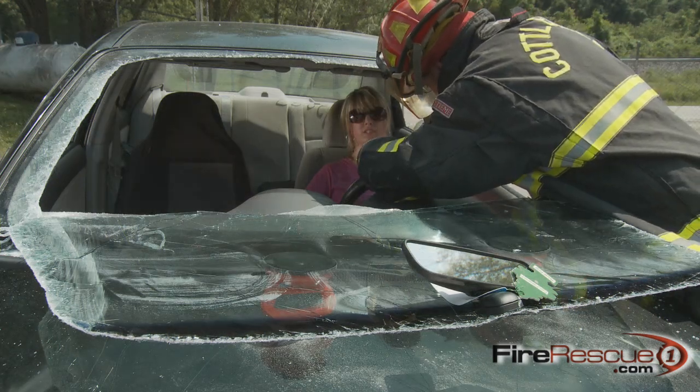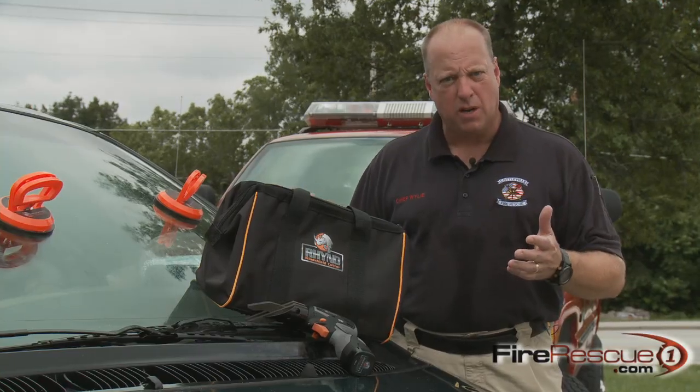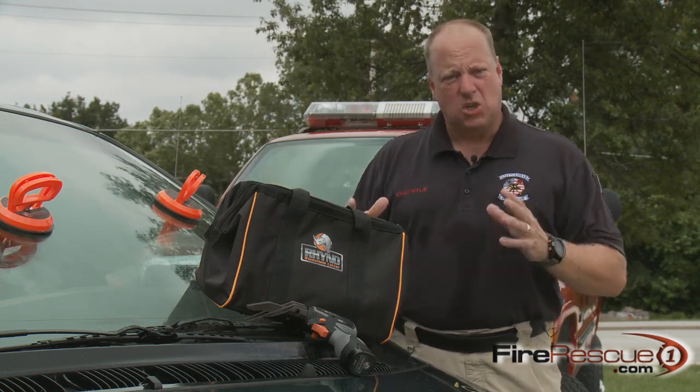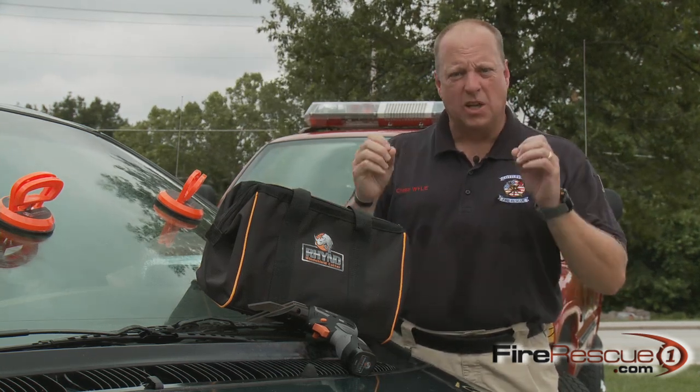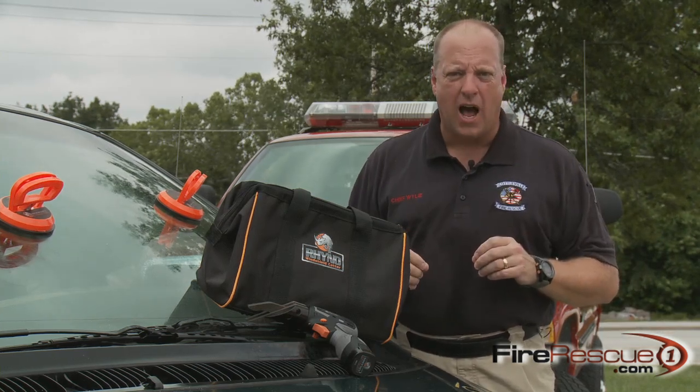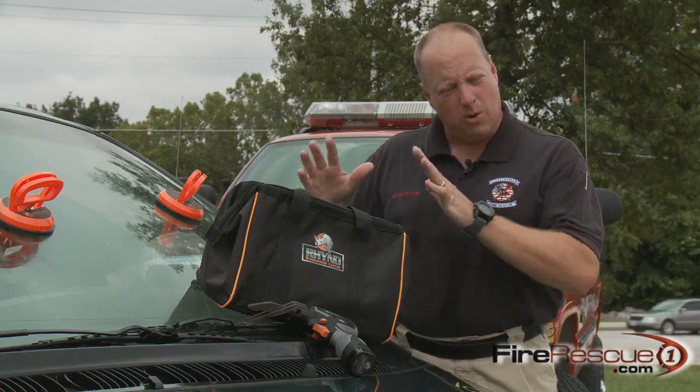No jagged edges jamming into the windshield on you while you're trying to treat a patient. No heavy equipment smashing glass while you're inside. It's quieter, there's no sharp edges. You can get in there and continue patient treatment even while the cutting operation's going on. This tool will save time and it will save lives.